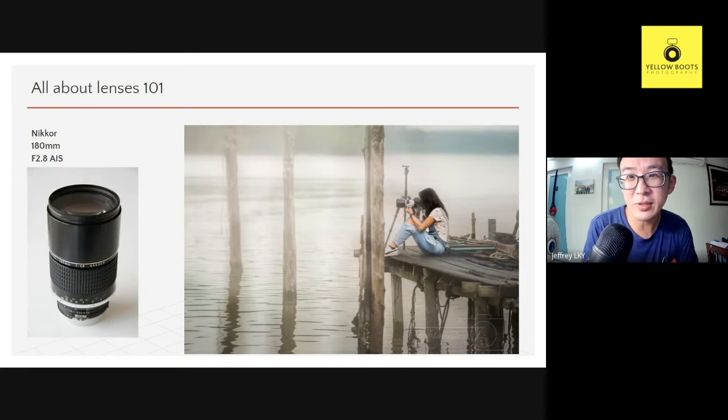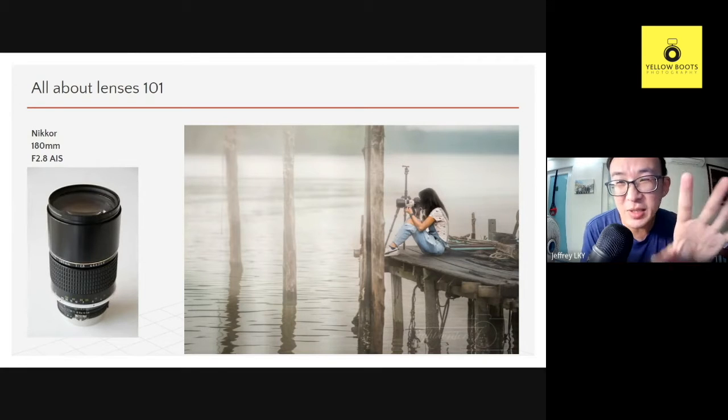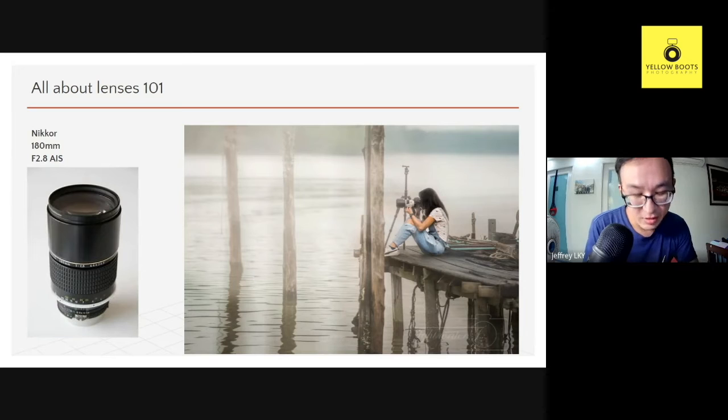This is also her. I took it from some distance away. I edited it to make it misty, to give it a feeling. Okay, this is also shot using the same lens, but this is not at f2.8. I think it's about f4 if I remember.